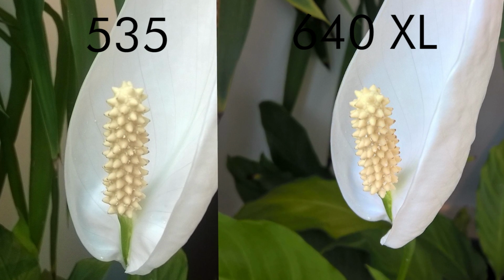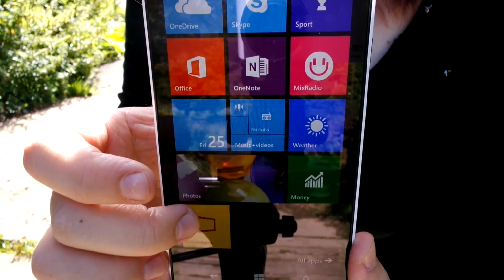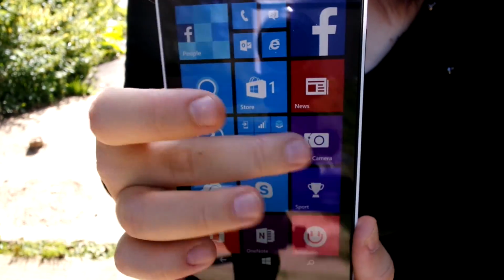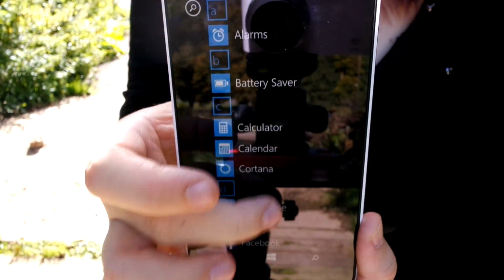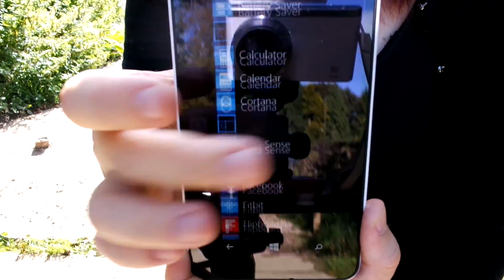But if this is something that you feel is important in a phone, then you can easily edit these images on any editing apps that are available on Windows App Store. However, if a camera is not something that you value as particularly necessary on a phone, then the 535 certainly does a perfectly good job.